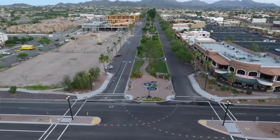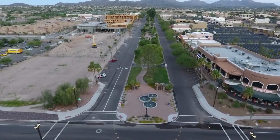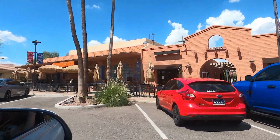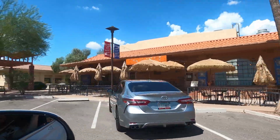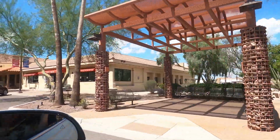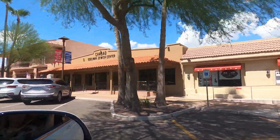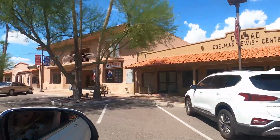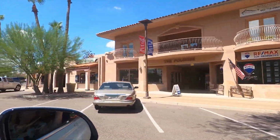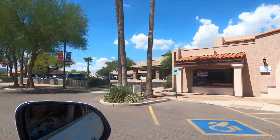All right, we're driving up Avenue of the Fountains, and you can kind of see the downtown area. So there's restaurants and Pilates studios, there's real estate agent offices, there's a lot of cute little shops, there's a kitty rescue place, a jewelry store, another real estate office, so lots of cute little offices.